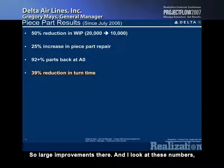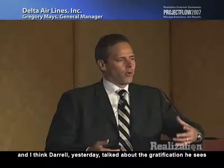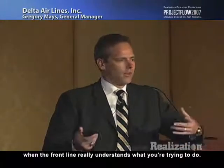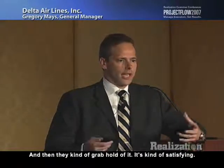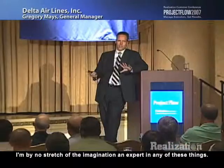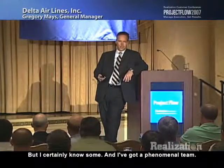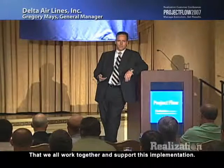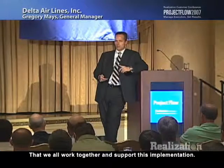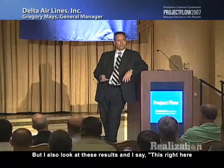So, large improvements there. And I look at these numbers and I think of Darryl yesterday talking about the gratification that he sees when the front line really understands what you're trying to do, and then they grab hold of it, and it's kind of satisfying. I look at these; they're personally gratifying for me. I'm by no stretch of the imagination an expert in any of these things, but I certainly know some, and I've got a phenomenal team that all works together and supports this implementation.